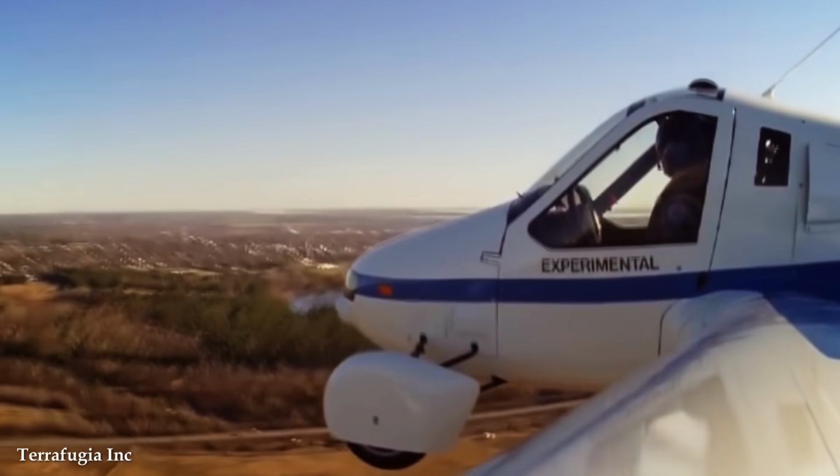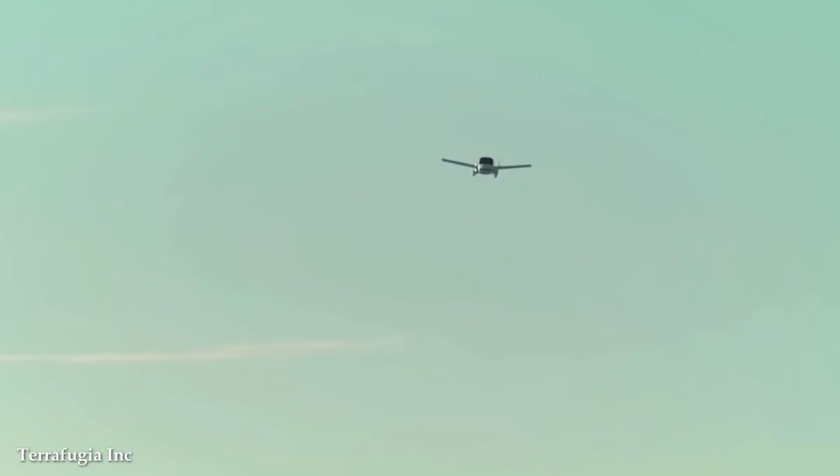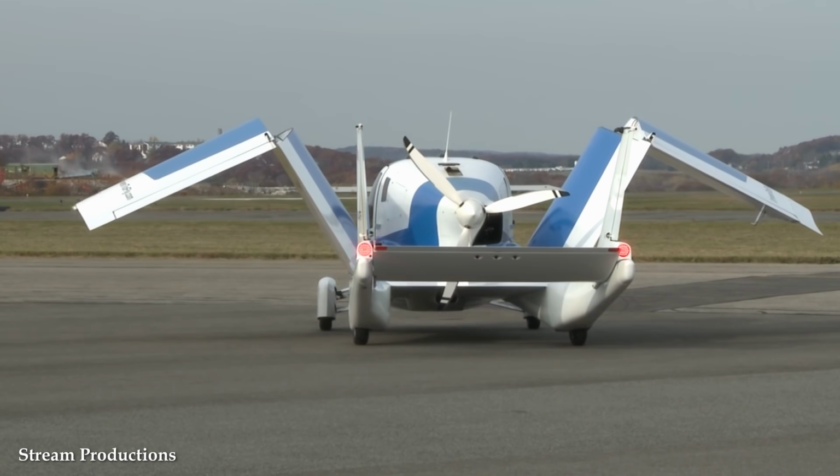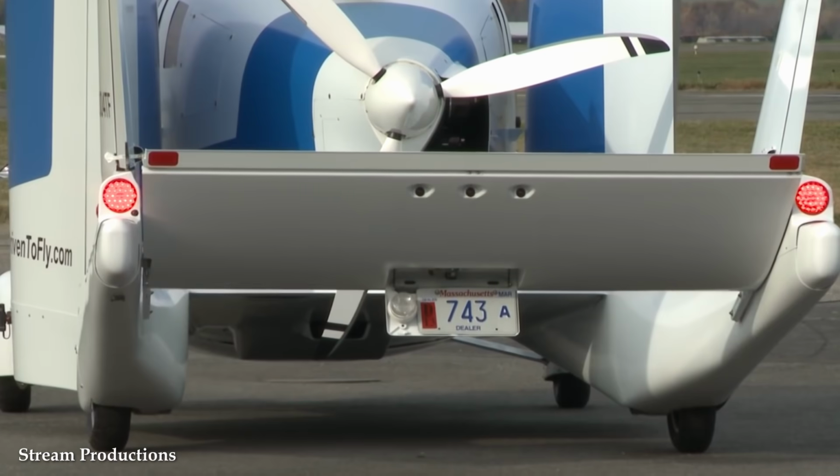While prototypes have already been built and flown, there's still some time to go until something like this is widely available to customers. But now that the technology is realistic, we may see commercially available versions within the decade.